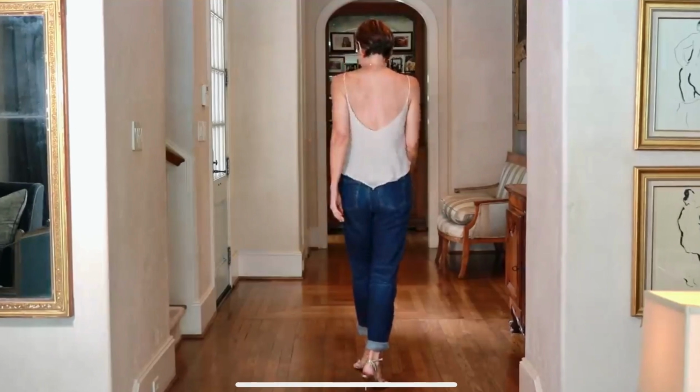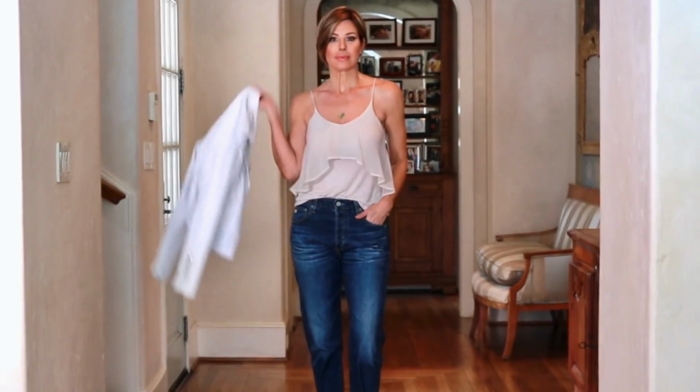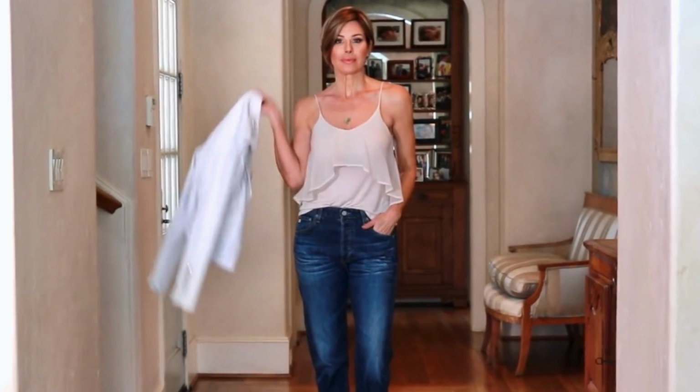So the next question was, there was a spaghetti strap loose-fitting blouse that had a cutout back, so it was clear that I couldn't wear a regular bra with it and I couldn't wear a strapless. So many of you were saying, what are you doing to hold the girls in and up? Well, that's where the sticky bras come in, and I've purchased all of my different sticky bras on Amazon. One of them is the NuBra.